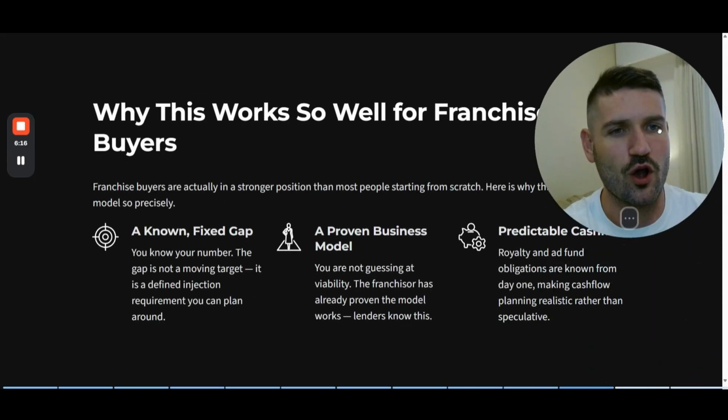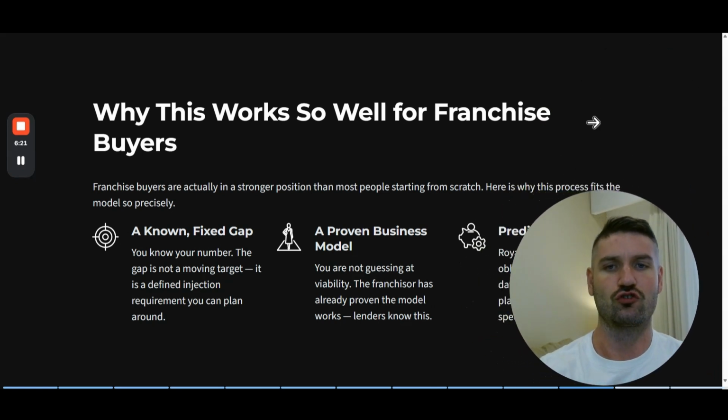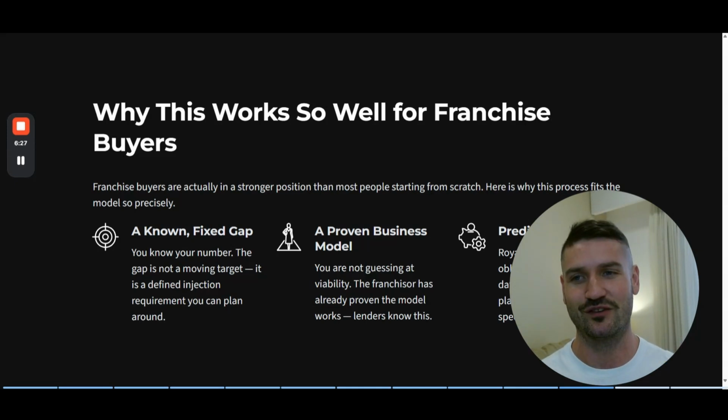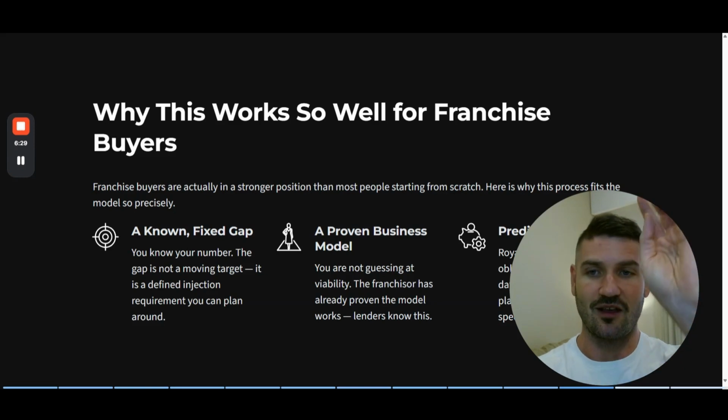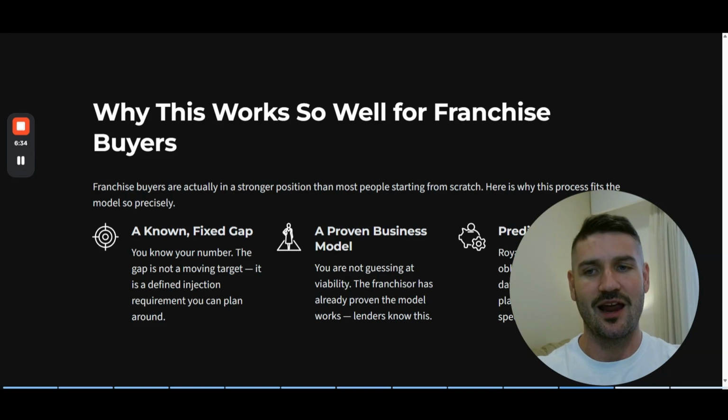And this is why it works so well for a franchise buyer. Franchise buyers are actually in a stronger position than most people starting from scratch. And here's why this process fits the model so precisely. It's a known fixed gap. You know your number. The gap is not a moving target. It is a defined injection requirement you can plan around.